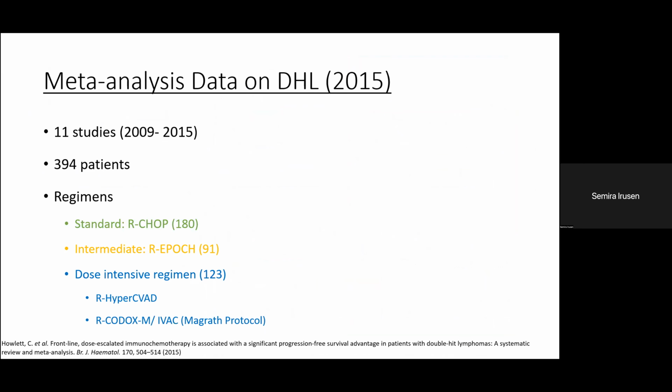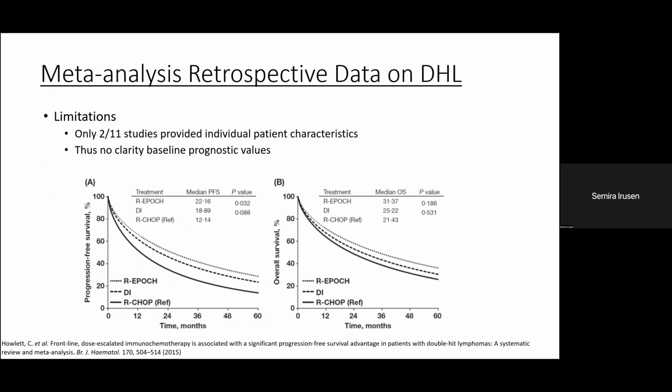The second meta-analysis, which I think Prof had also looked at, was a meta-analysis from 2015. It looked at 11 studies with 394 patients with double-hit lymphoma. They looked at them through 3 regimens: standard R-CHOP, which the majority of patients actually received, an intermediate dosing schedule of rituximab with dose-adjusted EPOCH, and more intensive regimens, so R-hyper-CVAD and the R-CODOX-M/IVAC, or the McGrath protocol, which he also mentioned.